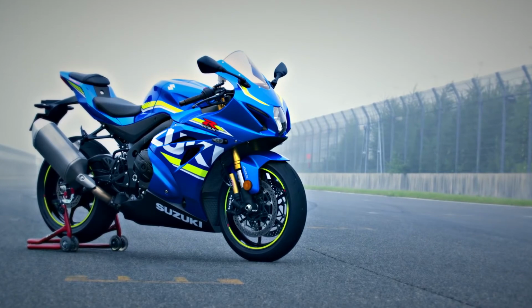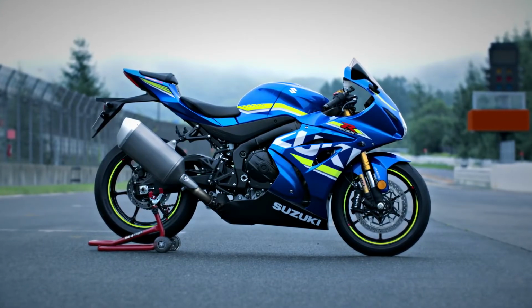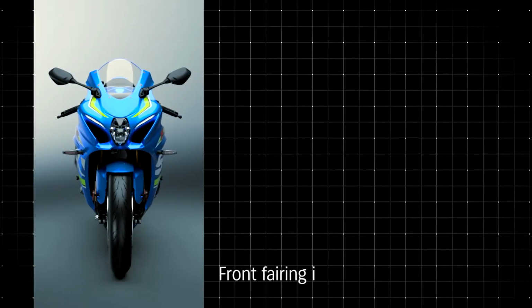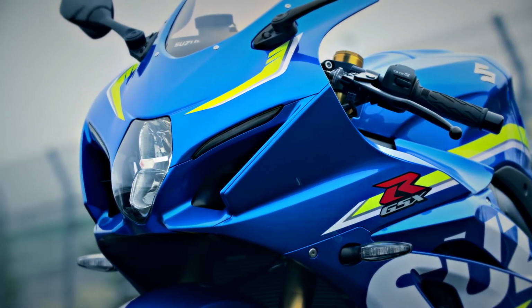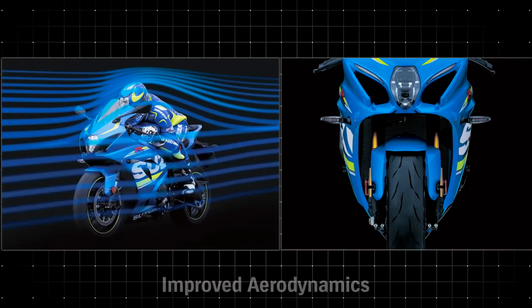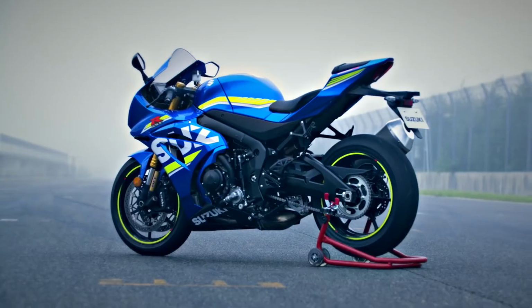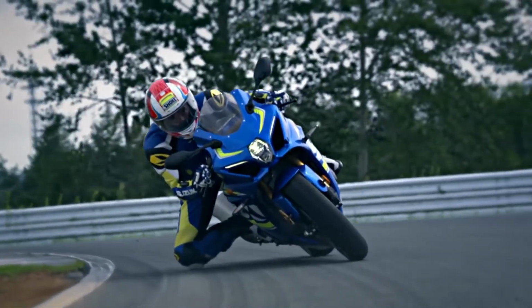The GSX-R1000's MotoGP-inspired bodywork, sleek and aerodynamic, improves handling and top speed on the racetrack. The front fairing is 13 mm narrower. Reshaped fairing ears placed closer to the handlebars produce better airflow around the rider's hands and arms. The lower leading edge of the fairing nose directs air into new Suzuki Ram Air Direct intake ducts. Slimmer bodywork reduces frontal projected area, while enhanced air intake passages in the fairing boost intake efficiency. This gorgeous new bodywork helps the GSX-R1000 run, turn and stop on the racetrack.